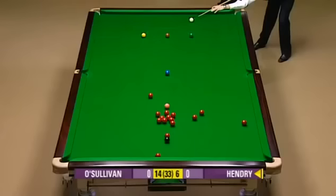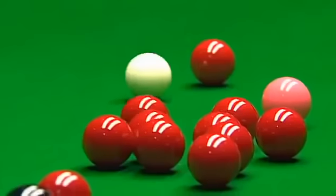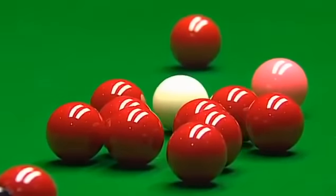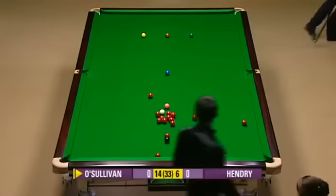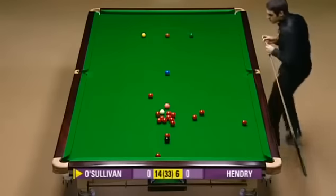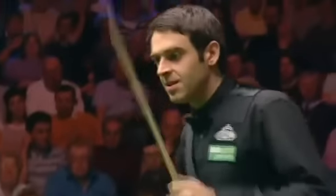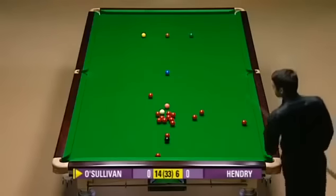So Hendry on the back foot from O'Sullivan's break-off. Yes, and this isn't straightforward. He's got to catch this just right, otherwise he'll leave a red on. And he has. He's left a red to the left centre. It's possibly one to the left corner as well. He's mighty close to it, though.